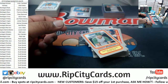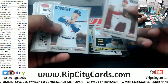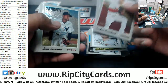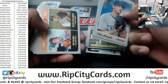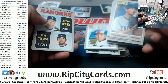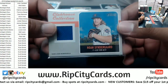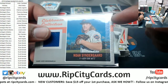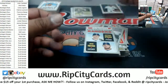A reverse negative? Is that a real thing? Severino for the Yankees to 999. Oh, well, the name's not backwards, though. Just Noah Syndergaard. What I'm saying is, if you look at the end of the card here, you got some ridges on there. It's like a film or something that's on there. I don't know.